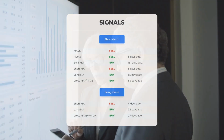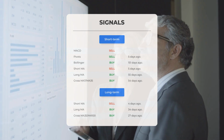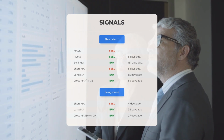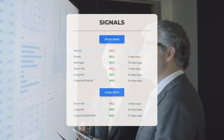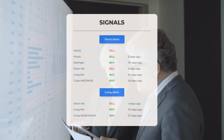Here are some additional signals you might find intriguing. Moving average convergence divergence indicates a sell signal. Pivots suggested a sell signal 5 days ago. Bollinger provided a buy signal 151 days ago. The short-term moving average indicated a sell signal 5 days ago. The long-term moving average showed a buy signal 55 days ago. The relationship between the short and long moving averages presented a buy signal 54 days ago.